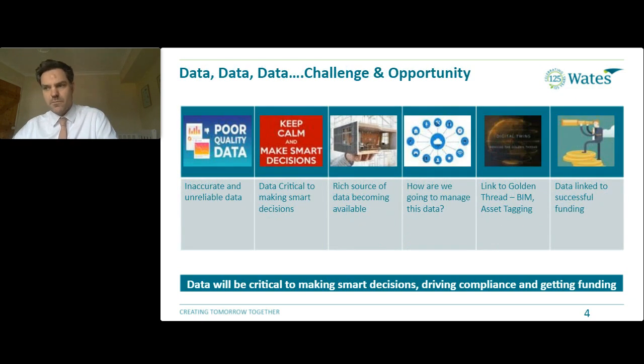The second key point for me, I'm sure you hear it a lot in today's conversation, is around data. I think the accuracy and reliability of data has certainly been a challenge, with many fragmented asset management systems and sampled data sets. Data is absolutely critical to making smart, informed retrofit decisions and will be absolutely key to supporting housing providers towards decarbonisation.